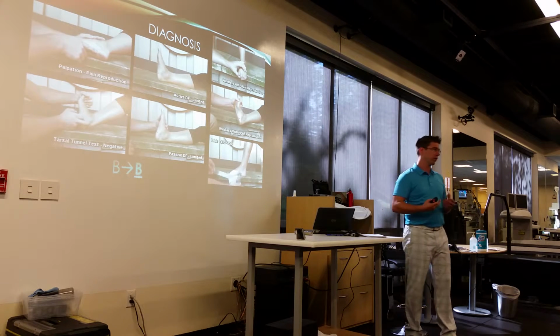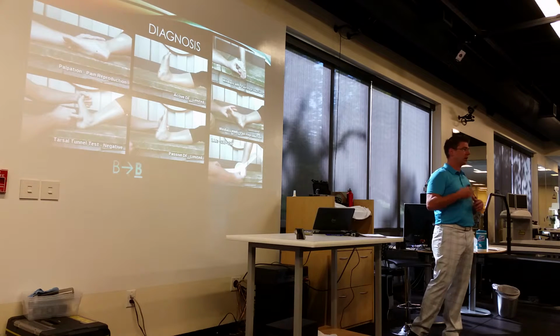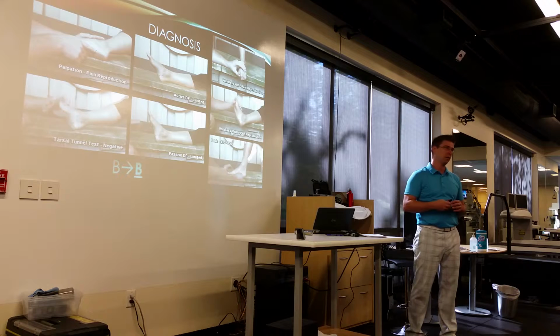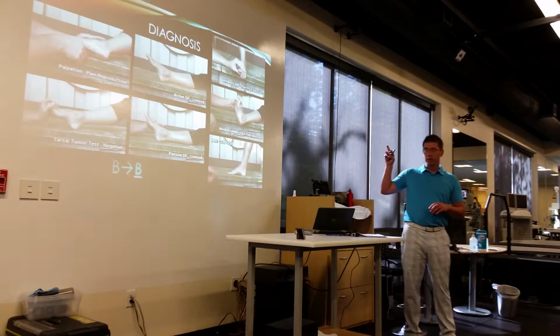So the tarsal tunnel test, you're looking at negative, right? You want to rule out radiating symptoms, numbness, tingling, those types of things. And then you're also looking at your windlass test in both weight-bearing and non-weight-bearing.